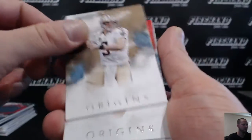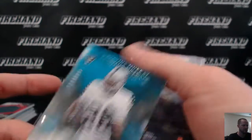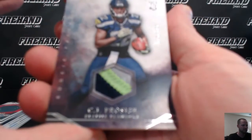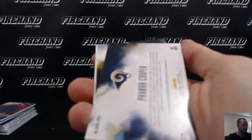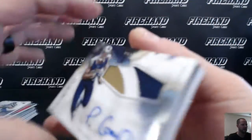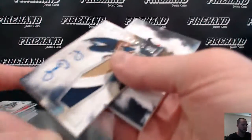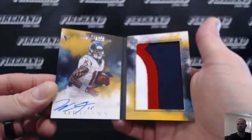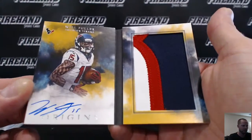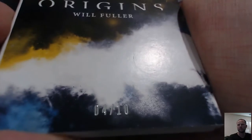Andy Dalton, Drew Brees, Jeremy Maclin, Latavius Murray, number 60 for the Raiders. CJ Prosise, patch, 16 of 125, Reds West and the Seahawks. Pharaoh Cooper, going to be an autograph patch for the Rams. Going to K. Clark. And the book is Texans, Will Fuller, number 4 out of 10. Jumbo patch auto, nice looking card. Football coach with the Texans. Jump out of my hand. I don't know why I don't want to focus, there you go.